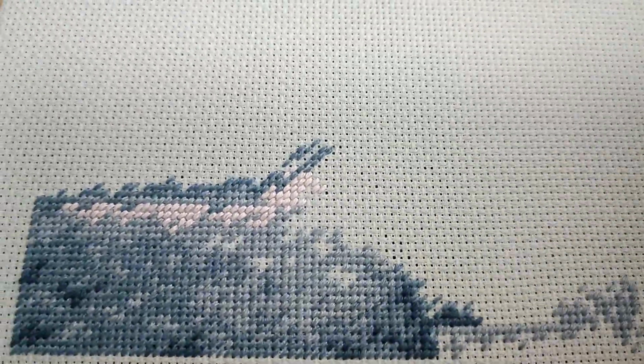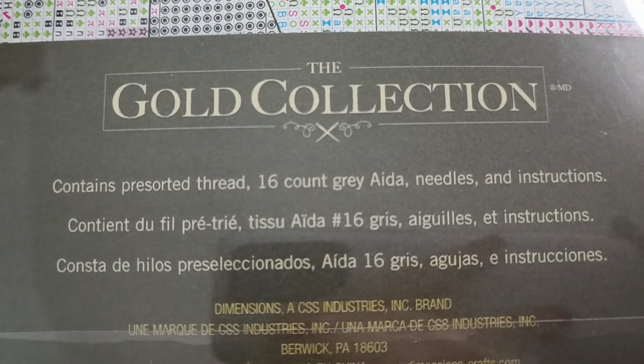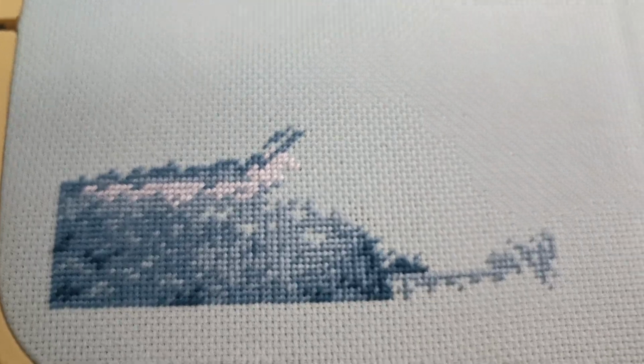Basically, the size of this is supposed to be 46 centimeters wide over 27 centimeters high. And what do I have here in this kit? This is 14 count gray Aida. Like I said, it has needles in it, instructions, and of course, thread. Threads are beautiful. Okay, so this is start number 2 for this week.